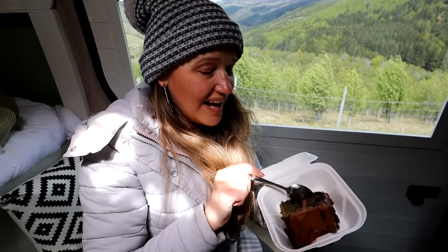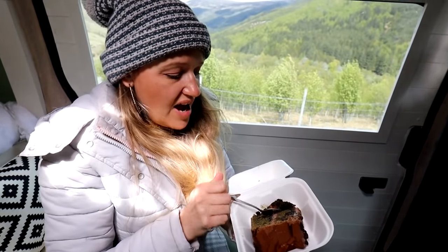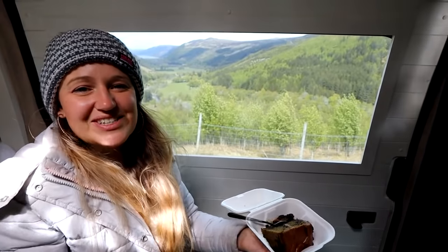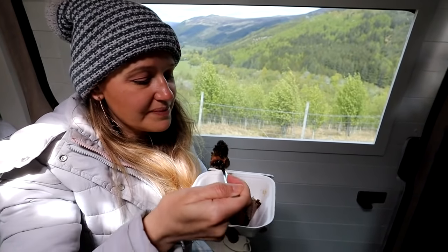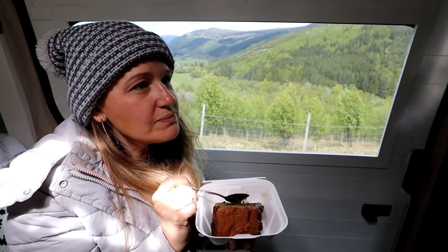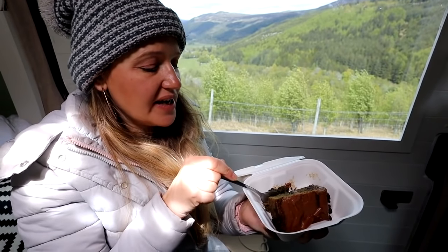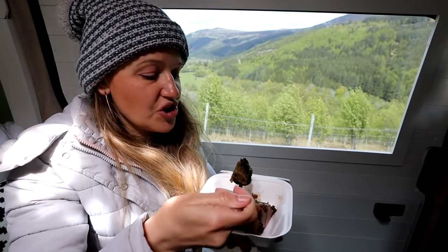But it's a bit windy, isn't it? It's so windy out there. It's really cold as well. So I'm just going to shut the door. But we've got a nice panoramic kind of window in our van. So it's good. It's a good viewing spot. Mmm. Good. The best type of cake in the world is coffee cake. Oh my God, this is so nice.